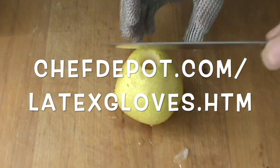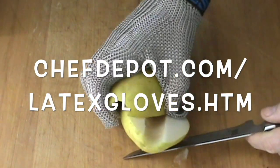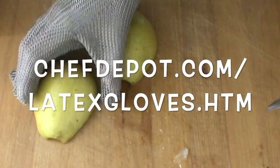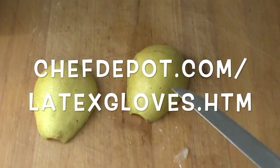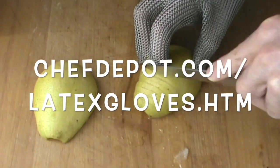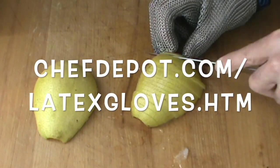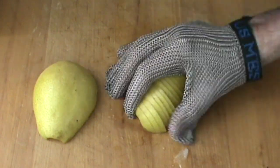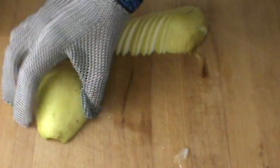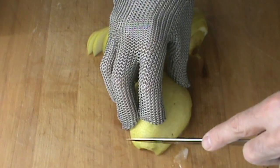So here we go. First, I'm going to go right in half. Oh yeah, nice perfect cut. Beautiful pear. Then I'm going to do some quick slices. Just like this. I ended up with about 20 slices there. I was hoping for 25.